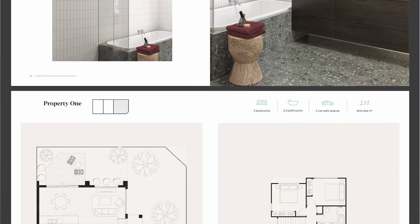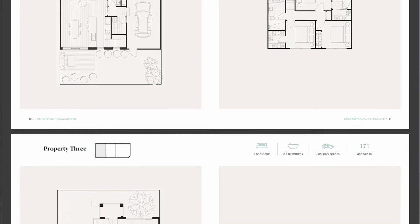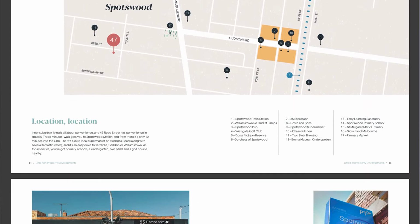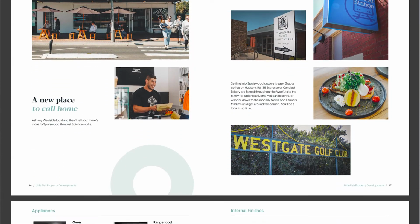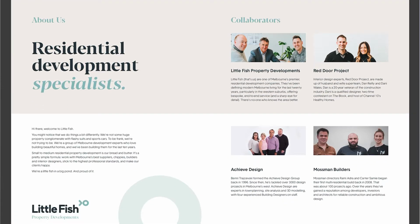Think floor plans, information on the local area, the best cafes nearby, a map of the neighbourhood, parks, shops and amenities, also project fixtures, fittings and finishes, information about yourself, the builder and other project collaborators. The more information, the better. Remember, it's all about giving your buyers confidence.